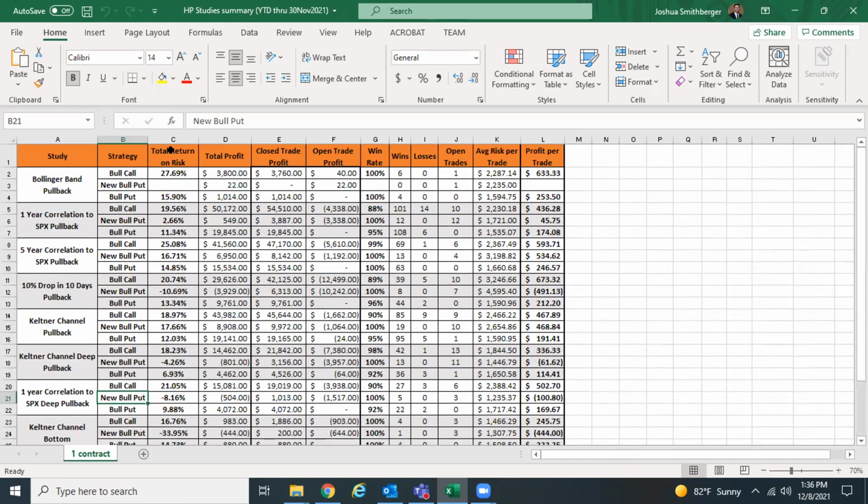Let me explain what we're doing here, the different columns. We only have two strategies, the bull call and the bull put. Going forward, we won't have this old bull put, but because we've been tracking it all year, I just included it here. As far as the columns, we have the strategies, and then total return on risk. What we're doing there is just trying to find how much we're making off of what we put in.